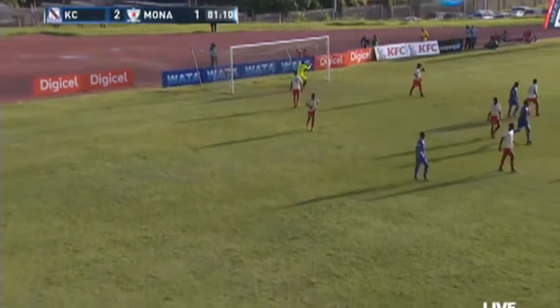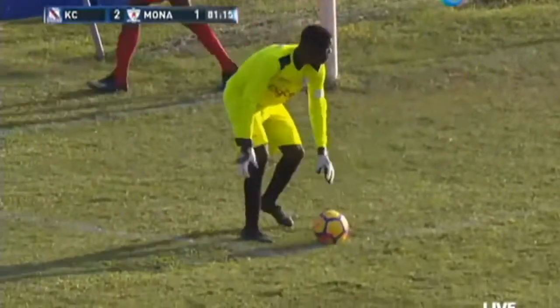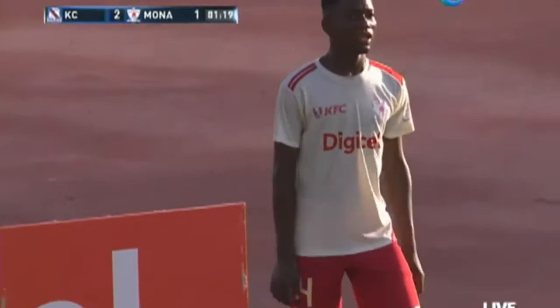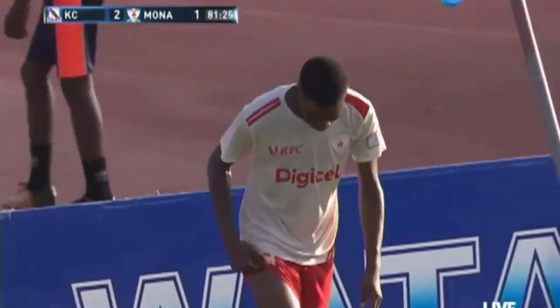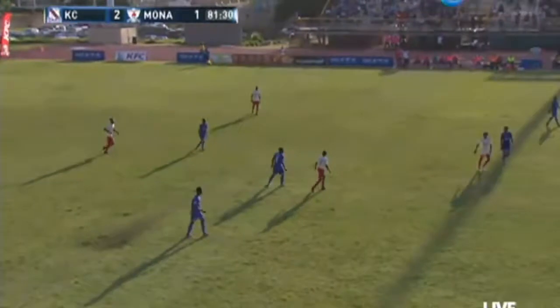Well, there was a deflection, but apparently it didn't come off a Mona player. That was a good shot, yeah. I'd love to see it again. It looks like it was on target, going to the far post. I guess his own player got in the way. Seems like his technique was good there. It was low and hard.